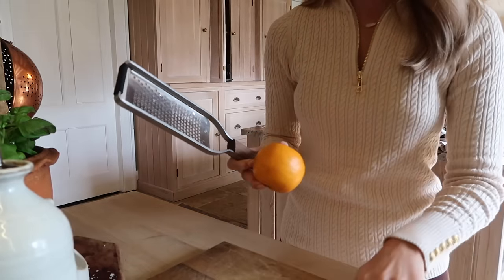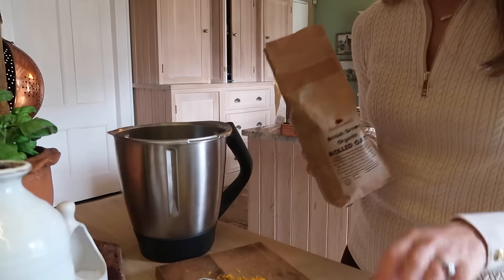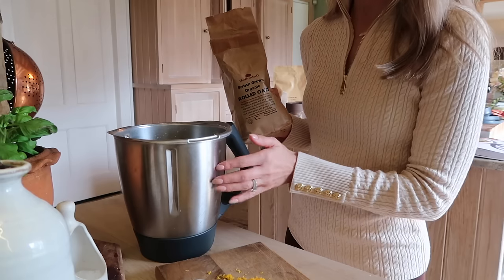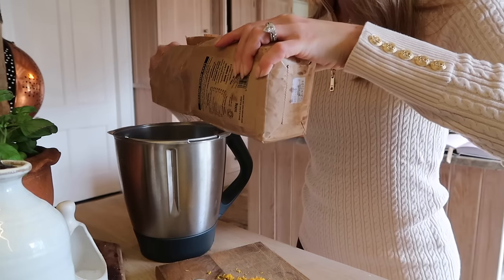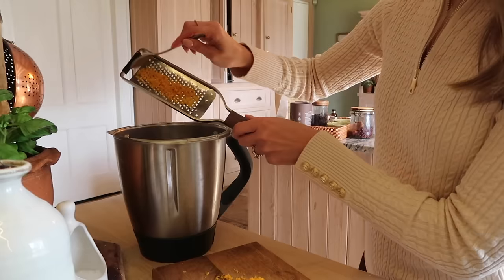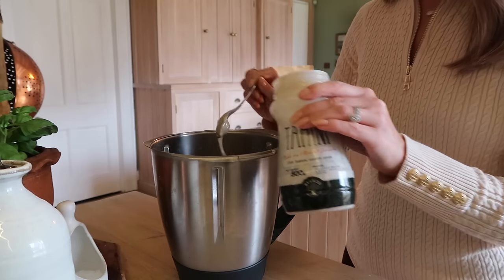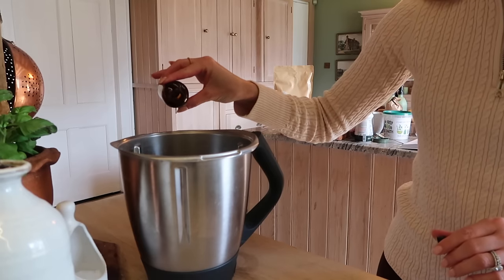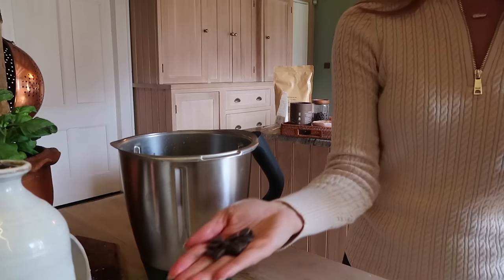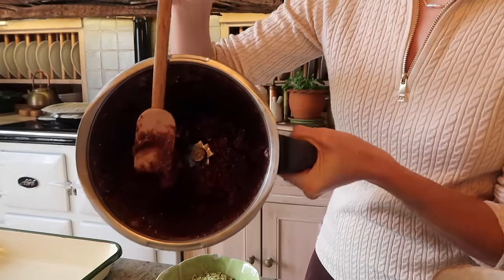Okay, so next, now that my dates are soaking, I'm going to zest my orange. And now alongside the orange zest, I'm just going to add all of the ingredients, including the dates and the water that they were soaking in, into my trusty blender. Blended, and I just did a little taste test, and it's absolutely incredible.